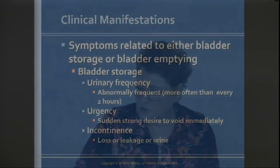Cognitive impairment possible and probably likely. And fever is less likely. Remember, they don't spike a fever, okay? If they do spike a fever, you can just about bet they're getting septic or they're going to be there close. You need to get on it, okay? Symptoms related to either bladder storage or bladder emptying.